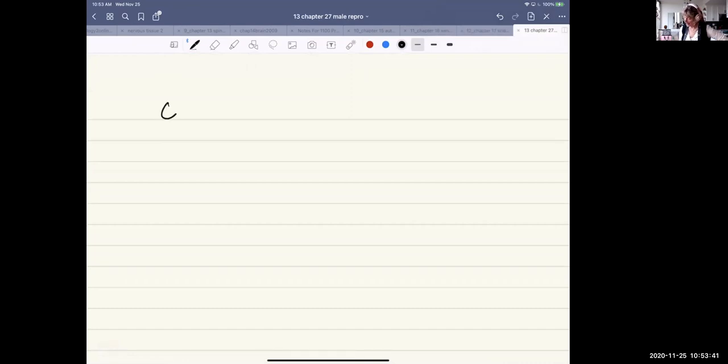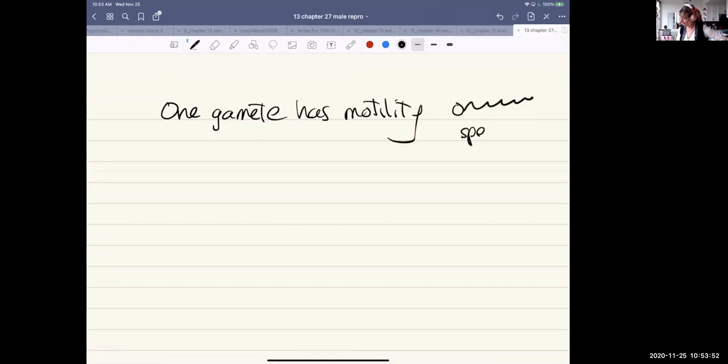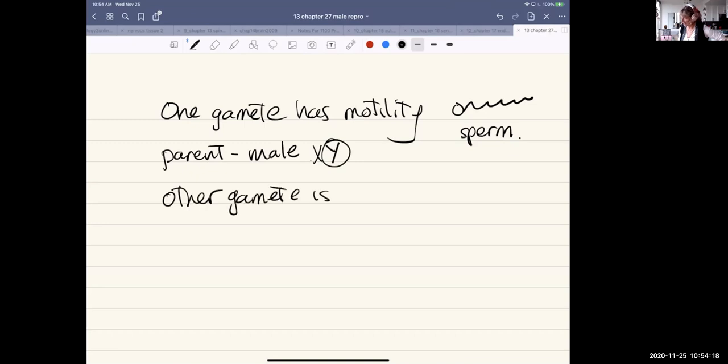Okay, so one gamete has motility. That is the sperm. The parent producing the sperm is male. And the male has the Y chromosome. The other gamete is an egg, is non-motile. There's no flagellum. That's the egg, also known as the ovum.